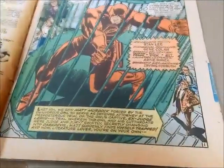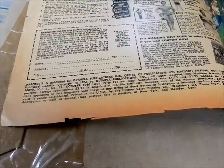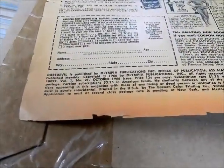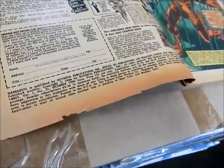Got number 21. This features Stan Lee, Gene Colan, and several other ones. Interesting thing about this one here, and I'll point it out. These are Marvel Comics, right? Well, it says Daredevil was published by Olympia Publications Incorporated. This came out in October of 1966, but does not mention Marvel Comics in here. That's Marty Goodman's company, I think, that he published stuff under different names. So we'll look at that. You'll get to see other changes before it actually says published by Marvel Comics.